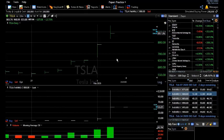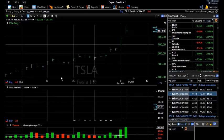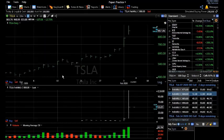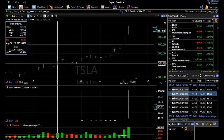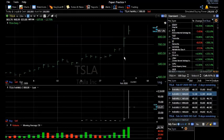a 20% drop, which really isn't that bad considering where it was at the beginning of the year. What's the price I said? Let's see. It was 492. On 12/31, it closed at 418. So even at 650, you're still talking about a 58%, 60% move, even off the beginning. That's a tremendous return.